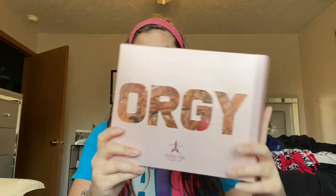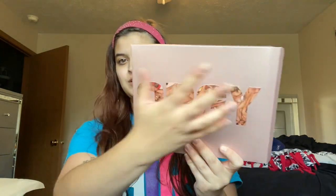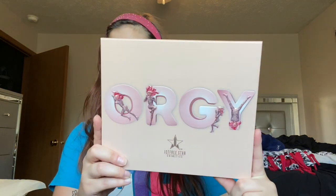Let's get into the most important palette, which is the large Orgy palette. This is obviously the Unicarton. It's a very soft matte. I don't know how to explain it, but it's a very soft feeling texture. But I love the Unicarton. Unicarton gets an A++ in my opinion. And that palette has that same kind of soft matte feel, but this is what it looks like.